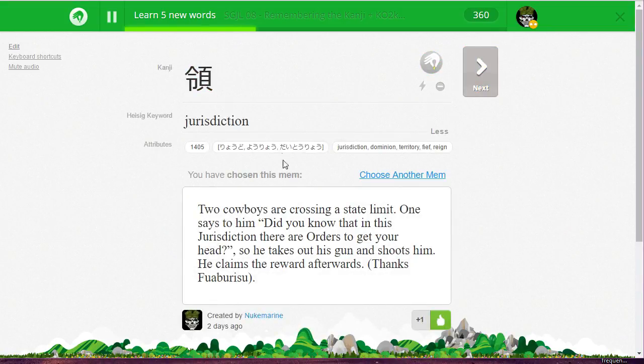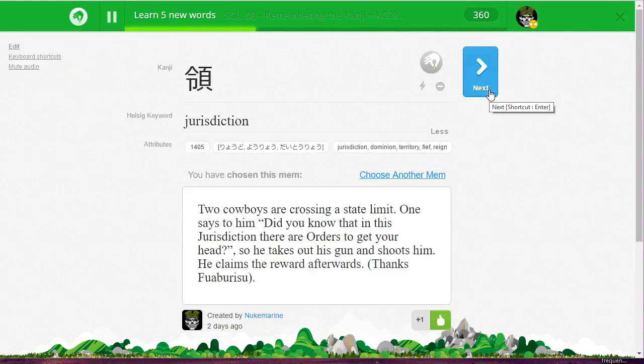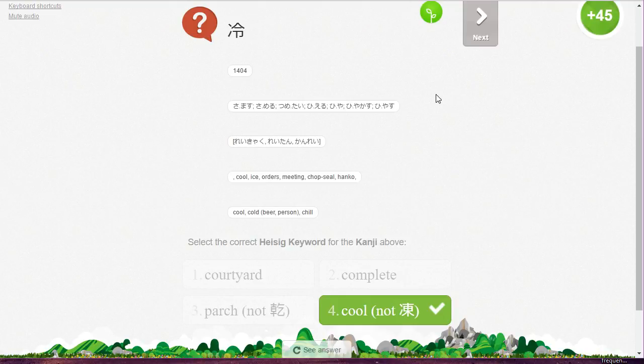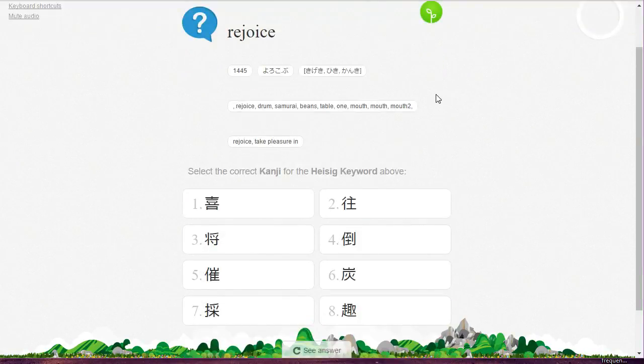Jurisdiction. Orders in your head. Anyway, that's the story I use, the one from The Matrix. But it's up to you. Cool. Okay. Sumetai. Sameru. Rejoice. Yorokobu. Right there.